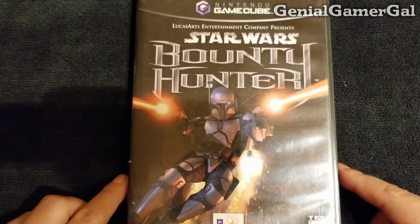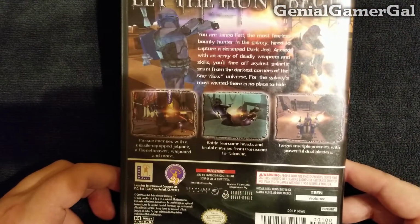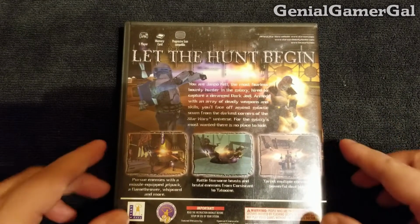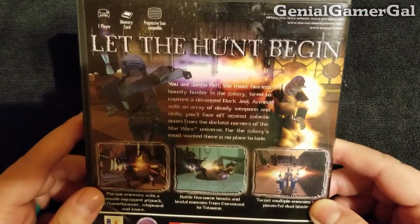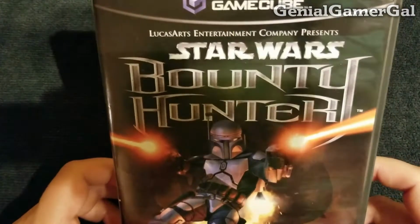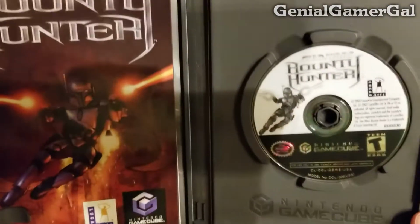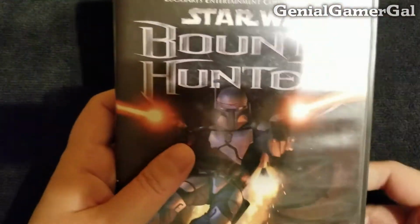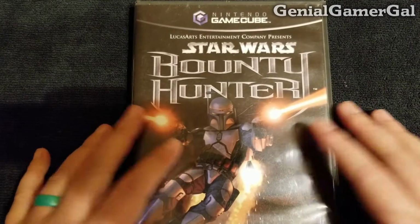Alright, next up we have a GameCube game, Star Wars Bounty Hunter. And this is the only GameCube game I have picked up. GameCube is getting expensive to collect for, so I haven't really been picking up too much for the system. I honestly can't remember how much I picked this up for. Maybe a little more than 10 bucks, something like that, I forget. But it came with the manual and everything, so I can't really complain. Pretty good deal. And I haven't played this yet, but I am looking forward to giving it a try. Another one to add to the backlog.